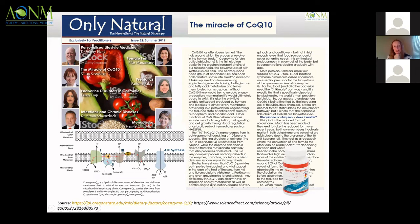Of course, there's so much about it that's available to read, but what's important is that you can't generate it well endogenously if you're on a statin. So think about your patients who are on statins. They definitely need CoQ10. It's just tragic if that's forgotten, because they will not be able to generate energy like they should.